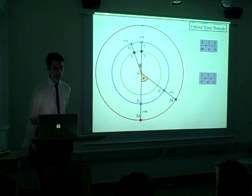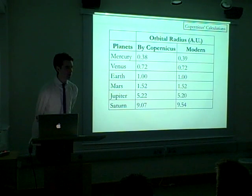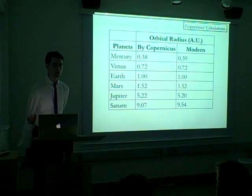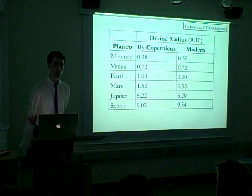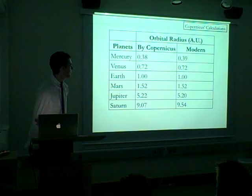So I now have a method of calculating the ratios of the orbital radii and the time periods. A man called Nicolaus Copernicus did this in the 1500s. He got that by Copernicus, and then the second column, the modern results. Not bad for somebody who didn't have a telescope. This is just measuring angles. And I wanted to show you that it's possible, just with basic trigonometry. Right. So Copernicus has joined the dots in a slightly different way. He hasn't joined the dots of the background stars. He's looked at patterns between various observations and assumed that the orbits are circular.